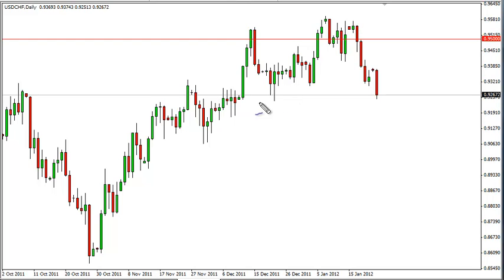The franc, however, is being monitored by the Swiss National Bank, and it should be noted when buying this pair, you actually have to pay attention to the euro Swiss. The reason is the Swiss National Bank, as most traders know by now, has set a floor in the Euro Swiss pair of 120. In other words, if it falls below 120, the Swiss could very possibly intervene, and more than likely will, to shoot the value of the euro up against the franc.